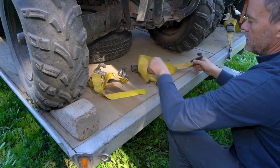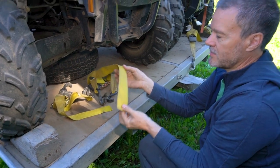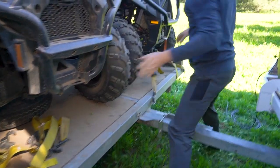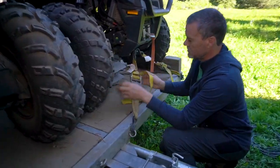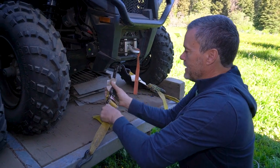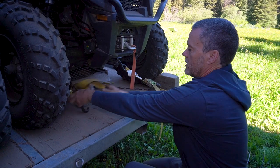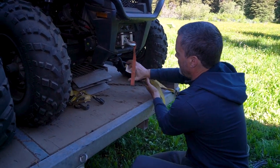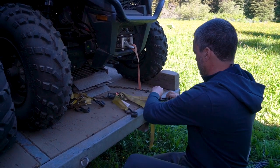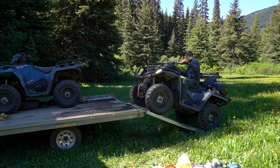You notice with these little shorties here, nothing on the fabric is touching metal so that they won't get cut over time. And I've found that this is just the absolute best thing to do, is to have one set of ratchet straps that's dedicated to trailering your machines, and you can cut them short like this, and never again will I have a cut ratchet strap, theoretically. And the unloading is just so much faster too.